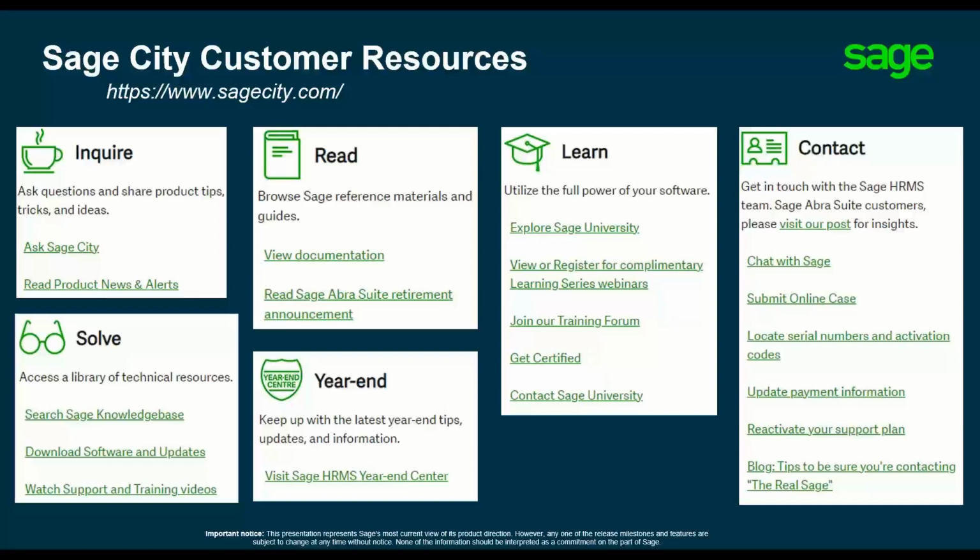You can also explore Sage University. You can find training by subject or get certified. When registering for an instructor-led class, use code HRMS resource to get 10% off. If you have gold support or are on subscription, this 10% is in addition to the 50% off. And just a reminder that if you have Gold Business Care or subscription, anytime learning videos are free.